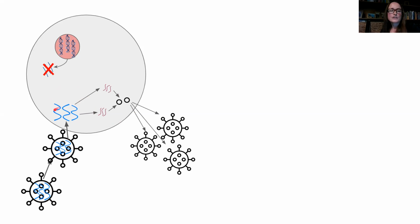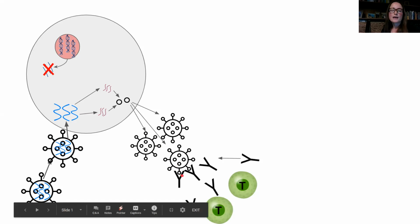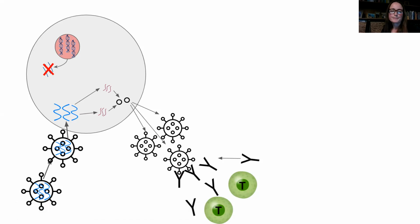The viruses enter, along with all of their RNA, produce copies of the RNA into strands of mRNA, and then produce proteins and entire viruses. Our body then recognizes those viruses and produces antibodies and other immune responses, such as T cells, which help to fight off the infection and give us immunity.